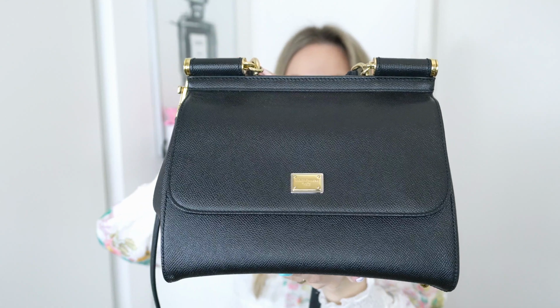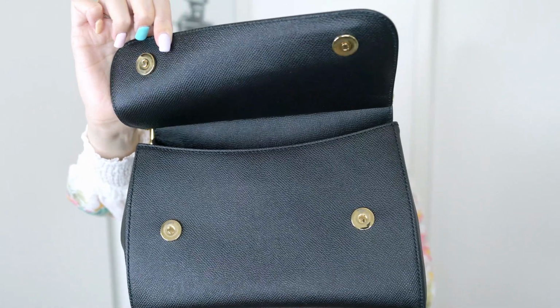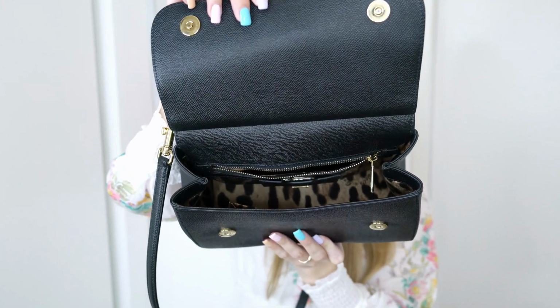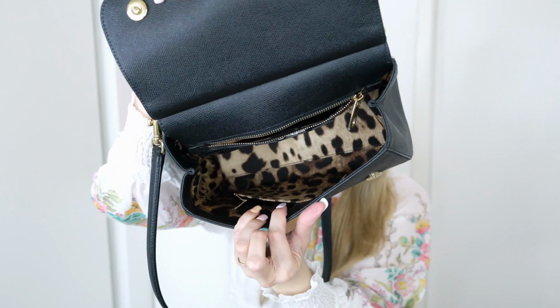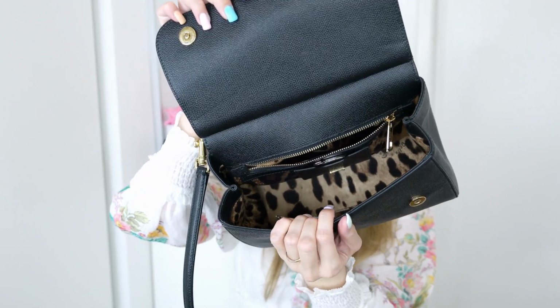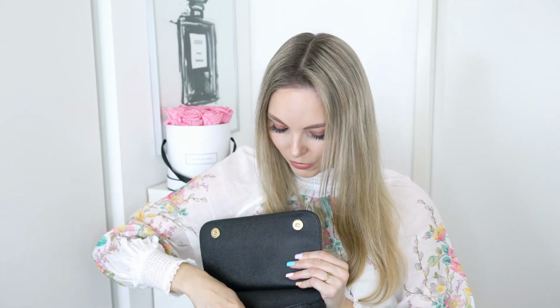Let's also have a look inside of the bag. So when you open it, it has a magnetic closure and you have 2 buttons on each side, and on the inside this bag is actually really spacious. You can see it has like a tiny pocket in the front, and you have a really big section in the middle, and in the back you also have a zippy compartment, and you also have the iconic Sicily mirror, which is just amazing. It says Sicily on the mirror too.